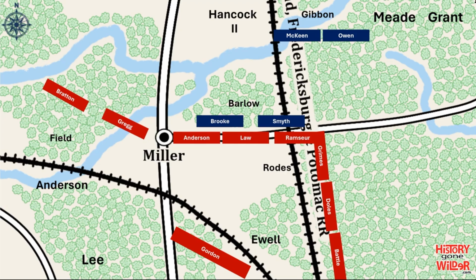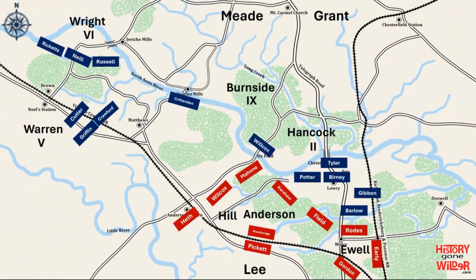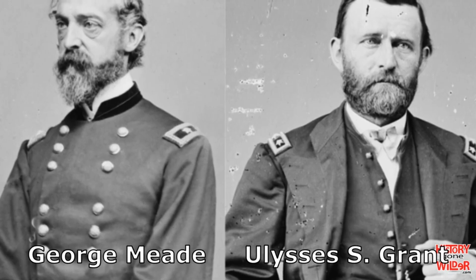By that evening, Grant knew he needed to change strategy. He ordered Warren to test the Confederate line in his front, and after some probing, Warren reported that, "I feel satisfied that I should have great difficulty at best in whipping the enemy in my front." Grant and Meade held a council of war to decide what to do next.